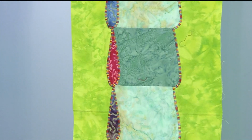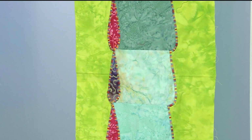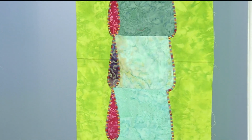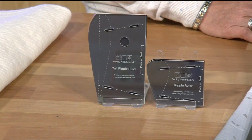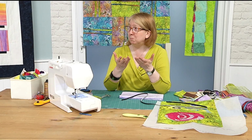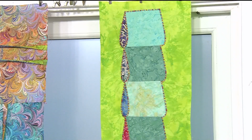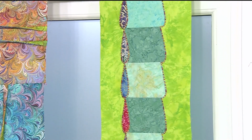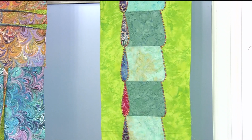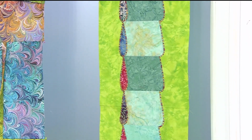So you could put them both in the same quilt. You could make a strip of the ripple ruler and a strip of the tall ripple ruler and put them all together. They do form some different shapes that have sort of cones that slot inside one another. You can make a book from them. It would make an amazing soft book. And also little pockets. So it could be like an organiser in your craft room, and on each one you could put a little pocket in there and hang it on the back of your door.